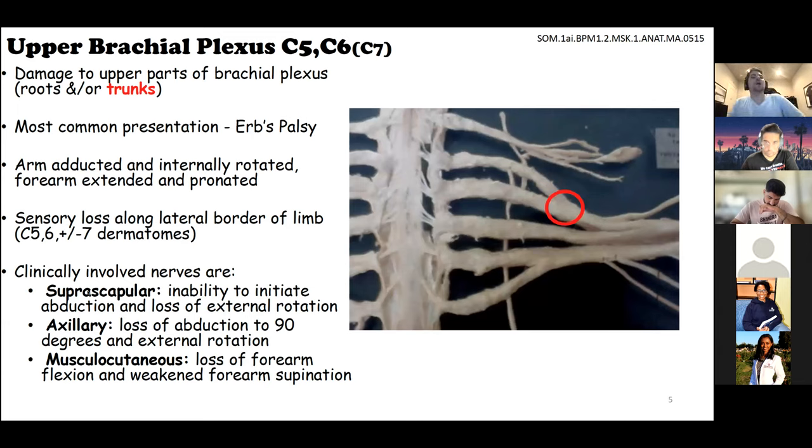These are the three that are primarily injured that we talked about, right? So you can't initiate abduction with the suprascapular, with the axillary you can't continue it up to 90, and forearm flexion and weakened forearm supination have to do with the musculocutaneous. They do like asking these angles, right? Okay, so we have two: suprascapular is 0 to 15, axillary is 15 to 90 degrees. What's the one that goes over your head, or two that go over your head?